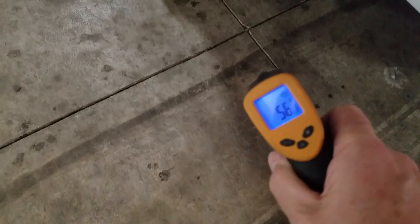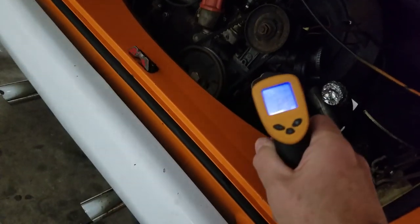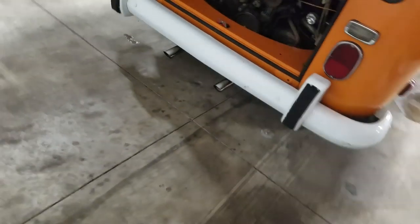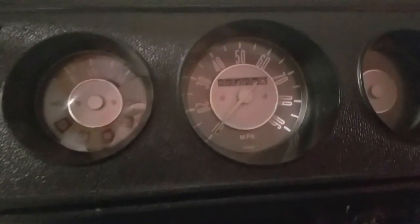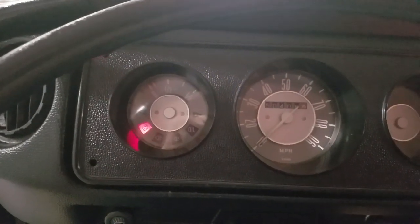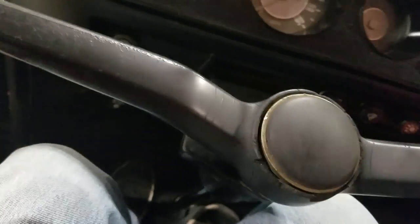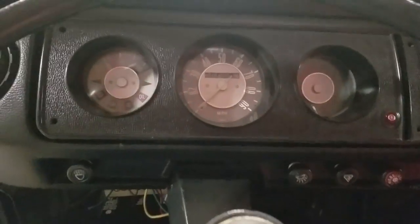Engine's pretty cold right now. Floor temperature is 56. Engine temperature is 64. It's showing 50,408 miles. Let me see if I can find neutral.